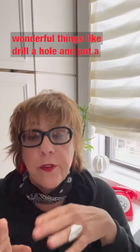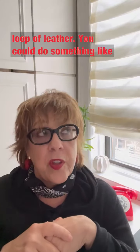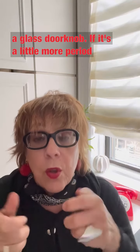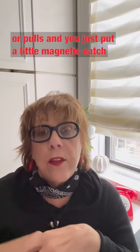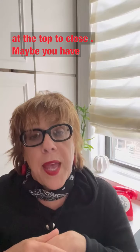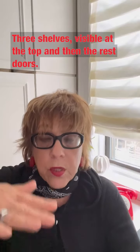You can do wonderful things like drill a hole and put a loop of leather. You could do something like a glass doorknob if it's a little more period, or pulls. And you just put a little magnetic catch at the top. And the proportion, maybe you have 3 shelves visible at the top and then the rest doors. So that proportion should match something else in the room, right?